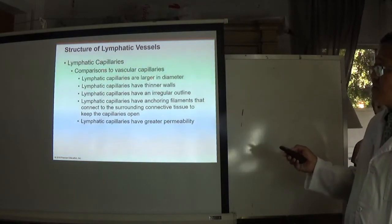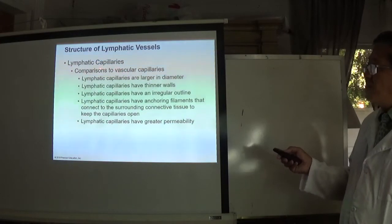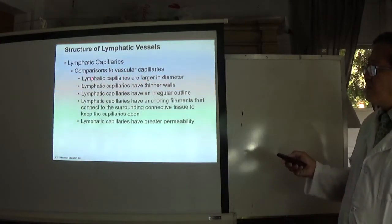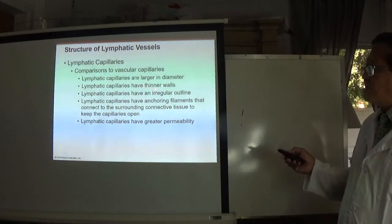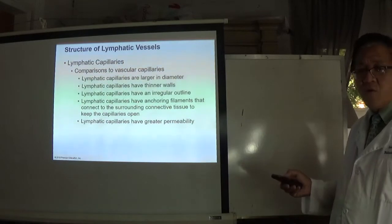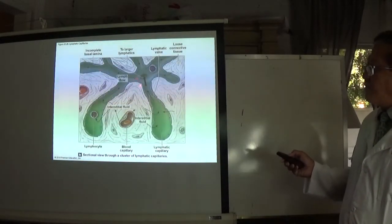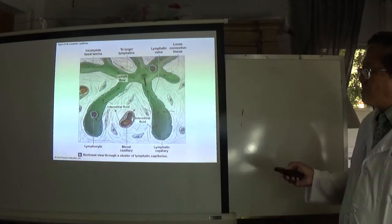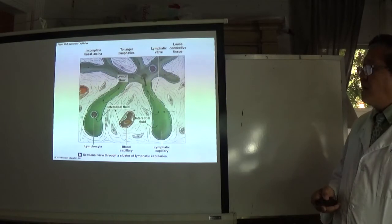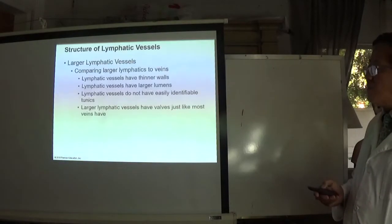Again, this is just a comparison. I want you to read and know the differences between the vascular or blood vessel capillaries and the lymphatic capillaries. Lymphatic capillaries are larger, with thinner walls and irregular outline. Another feature is that they have anchoring filaments. So this is how the lymph will flow. The fluid in the interstitial space will go into the lymphatic capillaries, and as they pass to the lymph node, the lymph will be filtered by the lymph nodes.